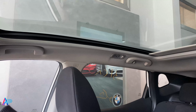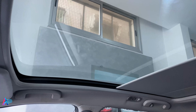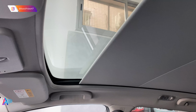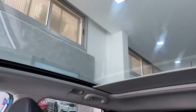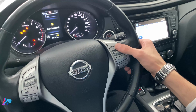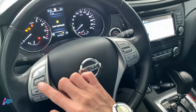Panoramic fixed glass roof with electric sunshade. One touch to close and open all the way back. On the right side of the steering wheel is the cruise control and hands-free phone. On the left side is the driver's trip computer buttons.